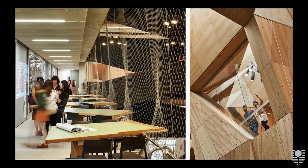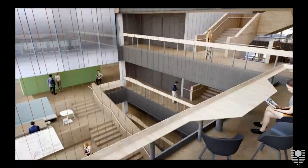And then understanding also that when you have these large volumes of space, that basic human desire for prospect and refuge comes about to bring excitement, but also comfort to the spots that students and staff get to inhabit. And here in the Curtin DVE building, we take that approach again. We can see looking down now from level 4.